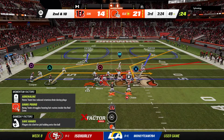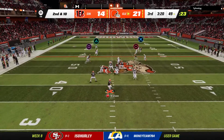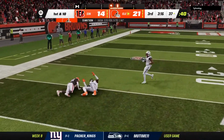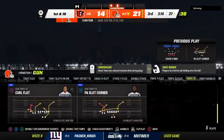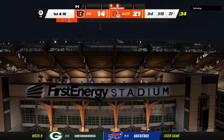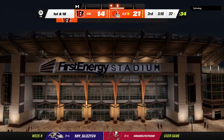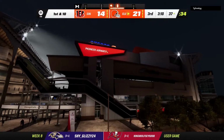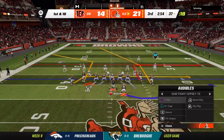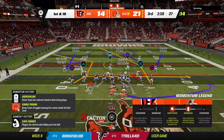Slot man moves right. Faking the give. Now Watson, and he'll go right back to Moore. Complete again. And he's got another first down as the tackle's going to be made at the Bengals 37. A good gain of 14 there, and it moves the chains. So they'll come up in Bengals territory now with a 1st and 10 at the 37-yard line.